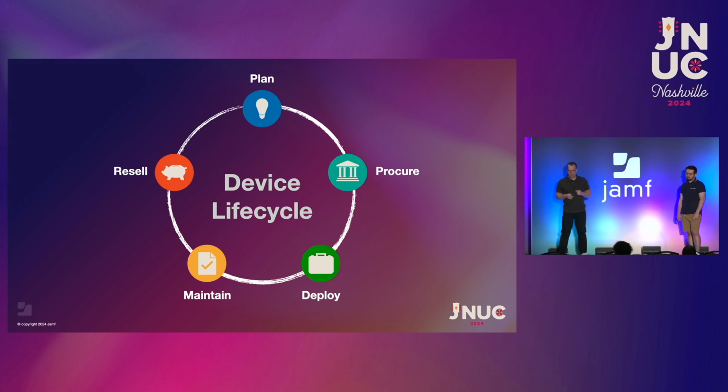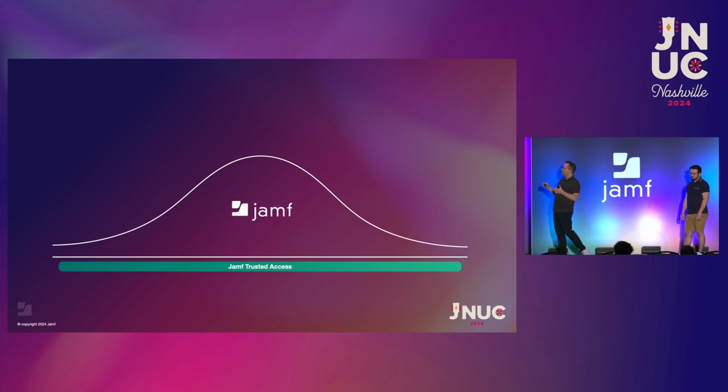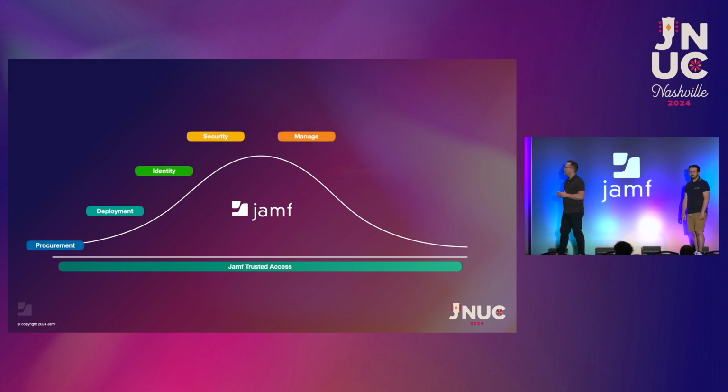Cool, and obviously it's meant to be a cyclical process, just going around and around as long as you have those Apple devices under your management in your organization. So for today, we're actually going to go a little bit further. We're going to break every stage into a few different components. So really starting with Jamf as that foundational element through trusted access, all of the things that we can provide. As you can see here, those little dots before, they broke out and then we added a couple more just to make sure that we're covering all those bases.